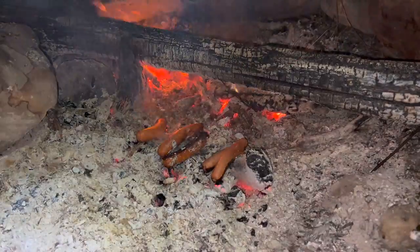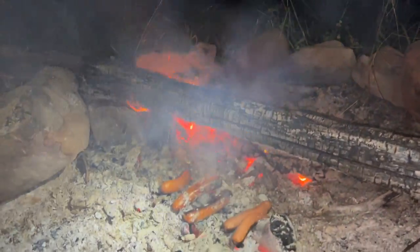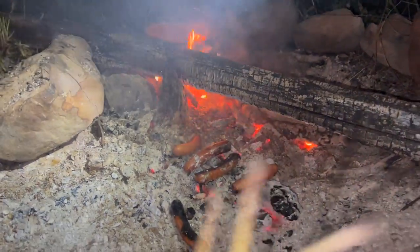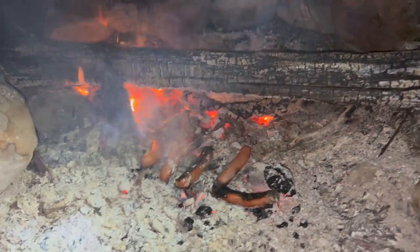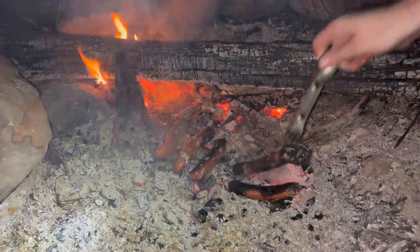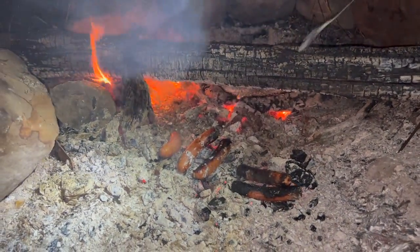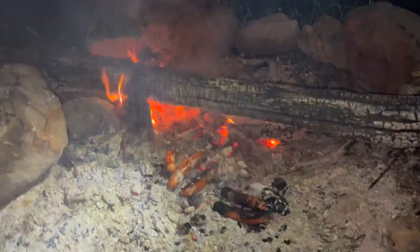This is the bad part about cooking on coals. Maybe like a stick or something, right? Maybe. But also, I don't feel like finding a stick. We're just in the forest. There's no sticks here. Okay. Now we just wait some more. Beautiful. We're almost done, a couple more minutes.